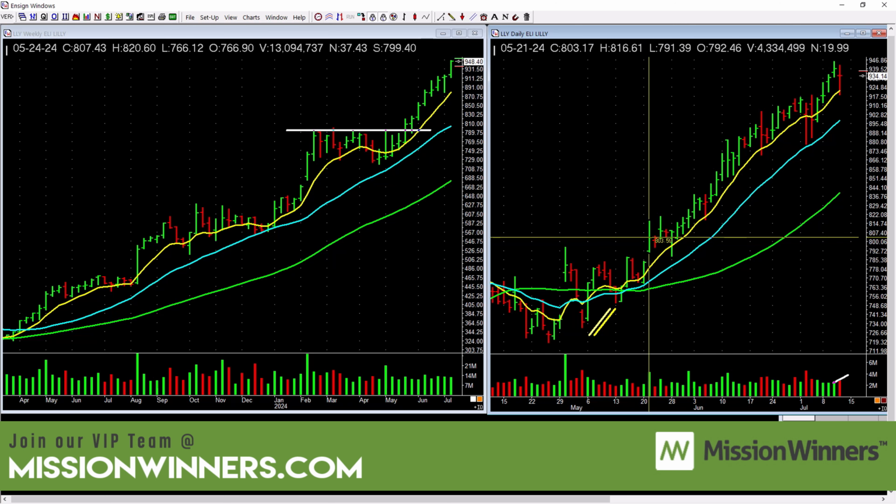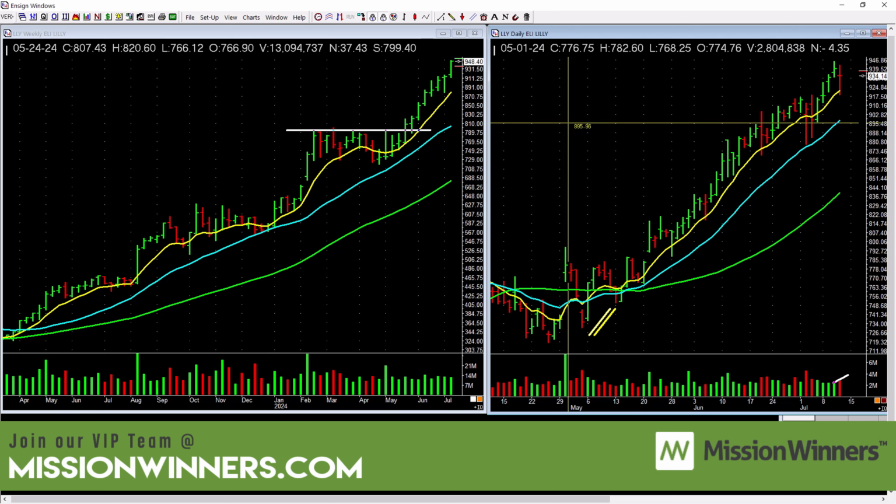See the volume on that bar? That was where it was buying. 800, 805, 807 a share. That's where it was bought and added to. And there you go. That's what we look for. Okay, so that was the ETFs.